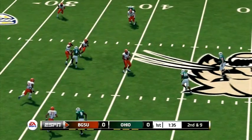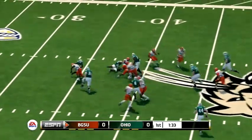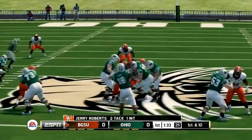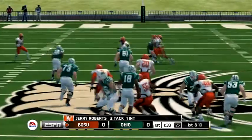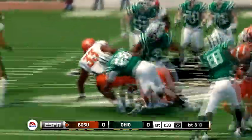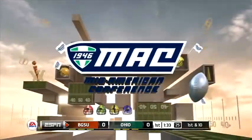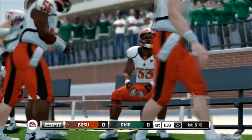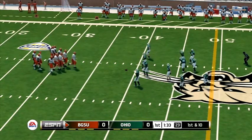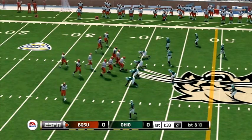Throws it to cover, it's just picked off. The linebacker here does a good job with his instincts and getting in the path of the receiver. Boy, what a great play. First and 10. Ball on the 39-yard line.